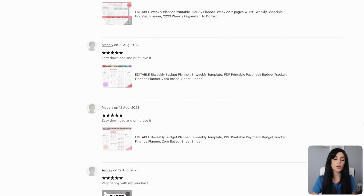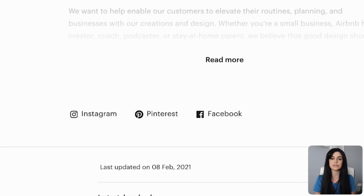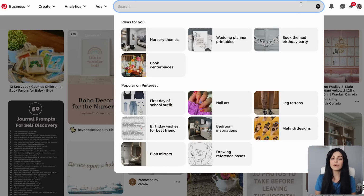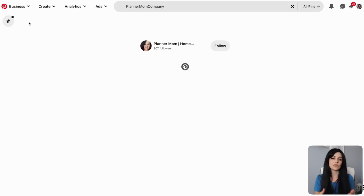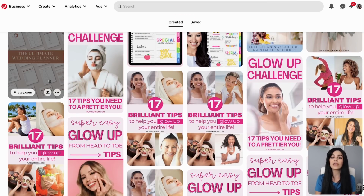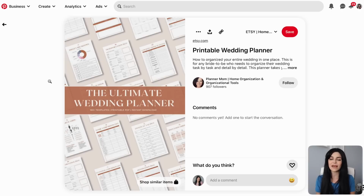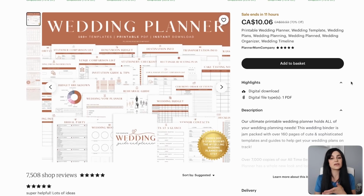There's a few ways to find out where your competitors are promoting their products. The first is to scroll all the way down to their About section where they've linked their social media handles. They might have linked their Pinterest account there. Another way is to simply go on Pinterest and type in their Etsy shop name to find their corresponding Pinterest profile. Each one of them are actively posting on Pinterest on a regular basis to generate their own sales. You can see this by clicking on one of their product pins and see where it links to, which will ultimately direct you back to their Etsy shop.